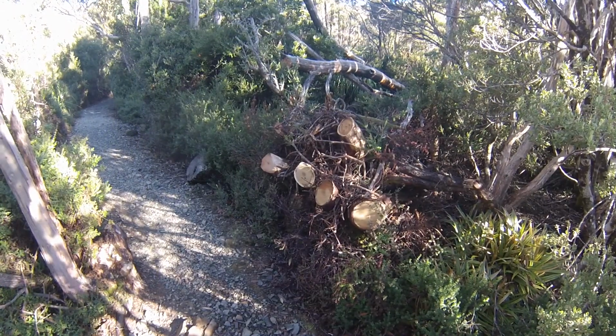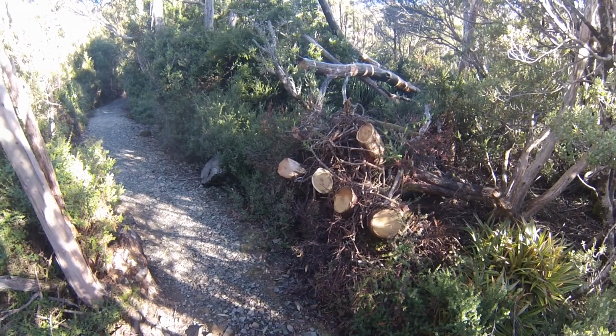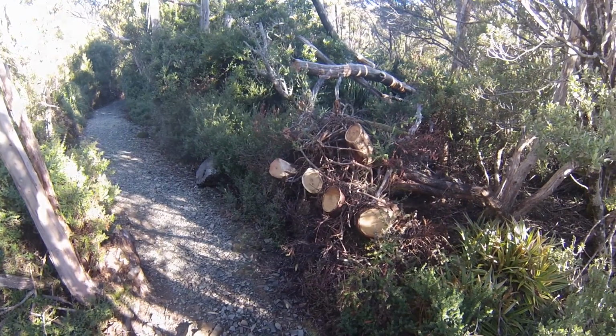The huge winds up here have taken their toll. Fortunately, Parks and Wildlife have removed the main branches so we can keep on going.